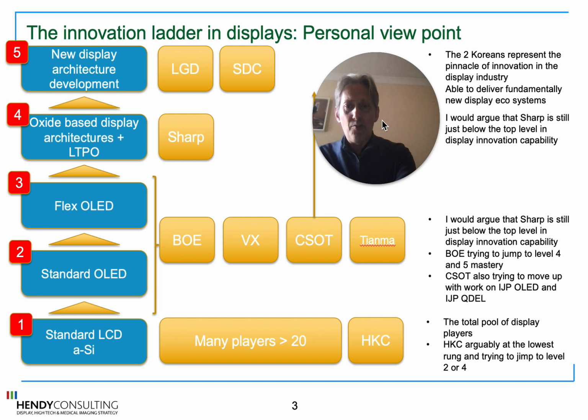But then you would be running into the realms of levels 4 and 5 for a large panel, and that's what HKC does. It's a pretty big jump for them to go, and you can see that one of the motivations they had behind an IPO that they were trying but haven't pulled off yet is to invest in fundamental technology in oxide, and that is to move them up to level 4 here, with a potential then to move up higher.